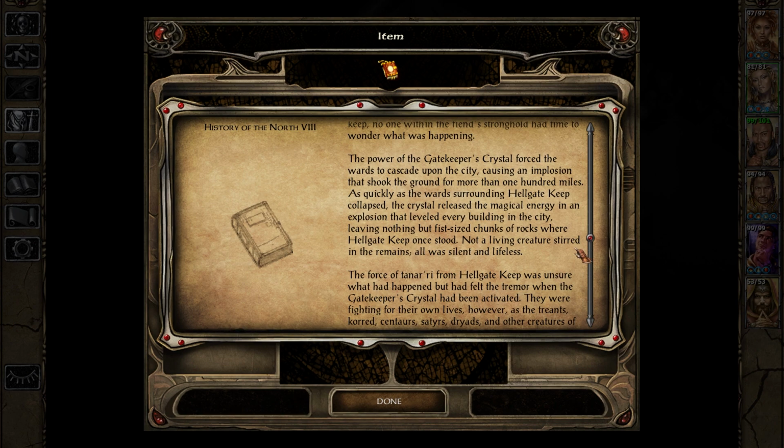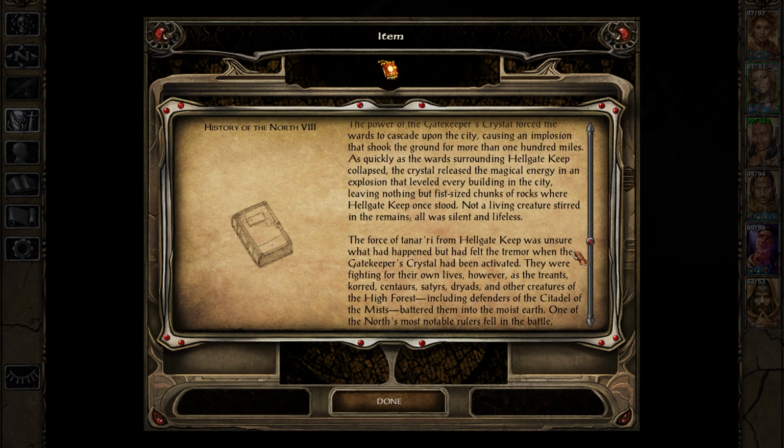The power of the Gatekeeper's Crystal forced the wards to cascade upon the city, causing an implosion that shook the ground for more than 100 miles. As quickly as the wards surrounding Hellgate Keep collapsed, the crystal released the magical energy in an explosion that leveled every building in the city, leaving nothing but fist-sized chunks of rock where Hellgate Keep once stood. Not a living creature stirred in the remains. All was silent and lifeless.